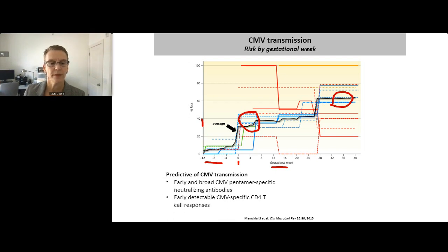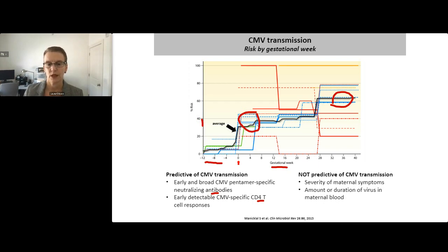There are a number of things that are predictive of CMV transmission, meaning in studies where women are identified as transmitting or not transmitting the virus. Depending on what antibodies they have, depending on what T cells they respond with, those can be associated with risk of fetal transmission. A number of things are not predictive, meaning it doesn't matter what these values are; we can't say anything about the risk of transmission. It doesn't matter what the severity of maternal symptoms are. Almost all of the women that I've seen have said, no, I was never sick during pregnancy.